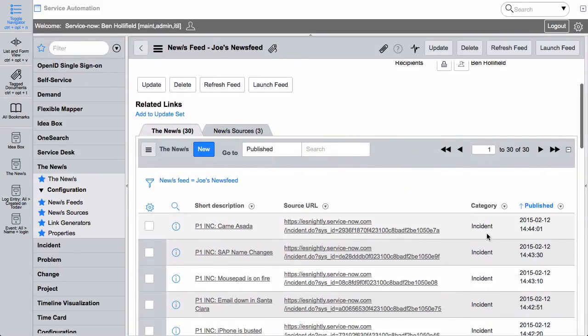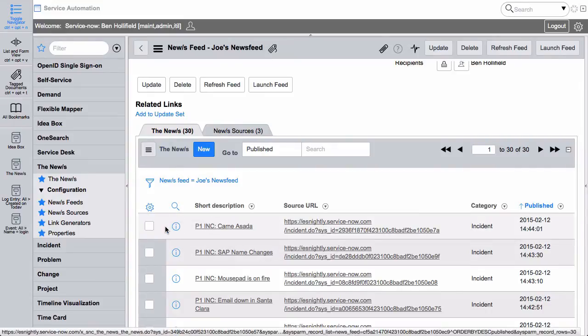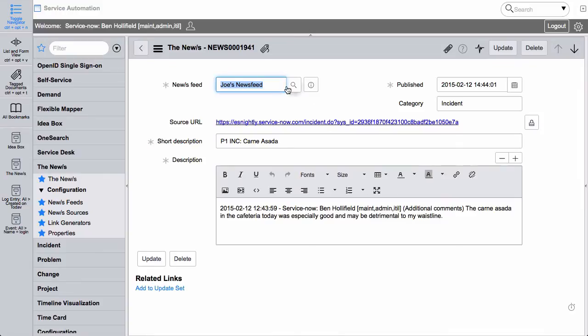And we put them in a standard ServiceNow table format, and this is useful in a few ways. It means that we have all this data here. You can go and look at it. You can see that there's the news feed it belongs to. Here's the published date as we specified, the category. We have a source URL link, short description. And by having it in this format, it means that we can use it in a lot of ways.